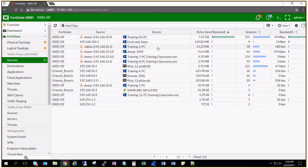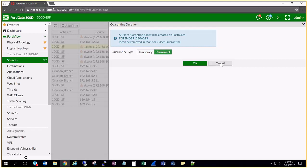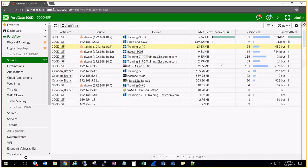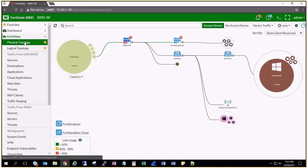I can quarantine the device right from here and just do quarantine source. And when you do that, you get the ability to say, all right, temporarily ban them until I can check them out and figure out what's going on, or I can permanently ban them if I know, all right, this is a guest user, I don't want them on my network anymore, goodbye. And when that quarantine happens, it gets pushed down to all the devices on the fabric again, right? So whether it's Fortinet based, whether it's one of the third-party fabric-ready partners, you get that aspect as well.